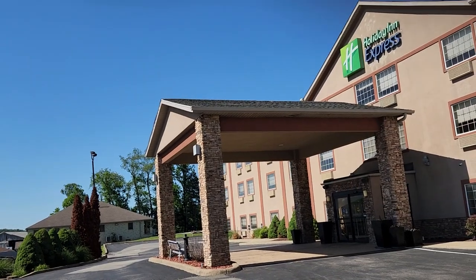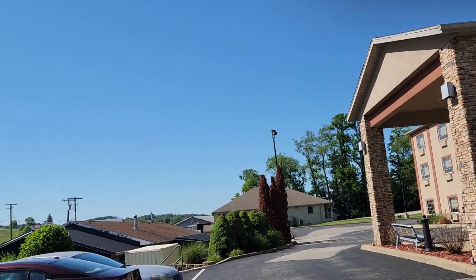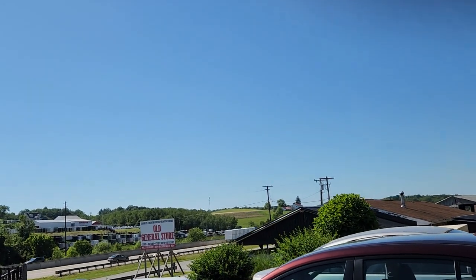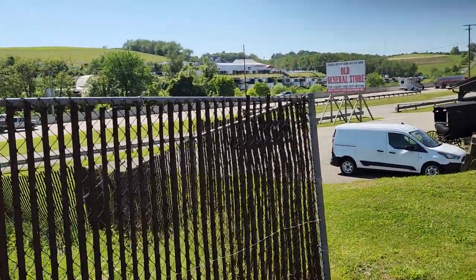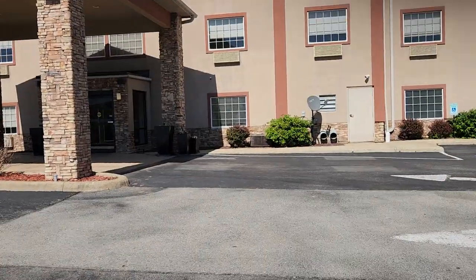Okay, next few days I'm gonna cover some major cities here in Pennsylvania. It's an excellent temperature today, 28 degrees, and the hotel location is good. They have ample parking. There's some furniture store here. Okay, they have ample parking both at front and back, and also on both sides.